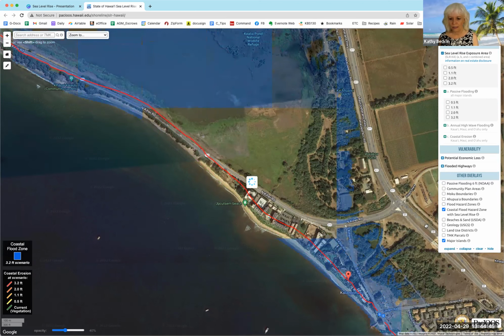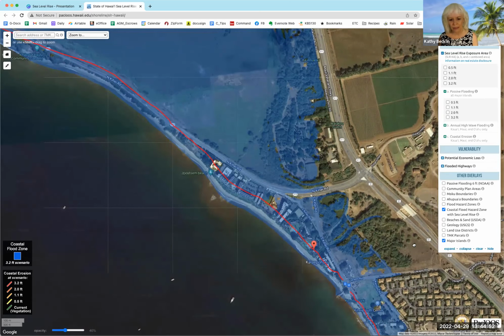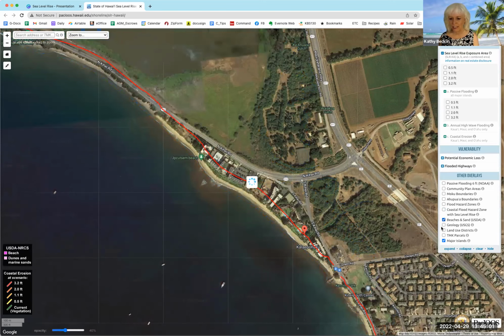Coastal flood hazard with sea level rise. It's a different model. Again, details of what it encompasses, I'm not sure. Beaches and sand, defined by the USDA. So you can see some buildings are actually on the sand, and what impacts does that in itself have?